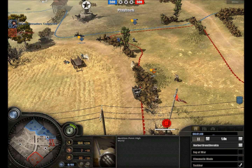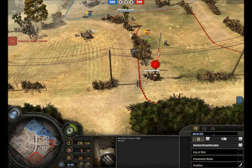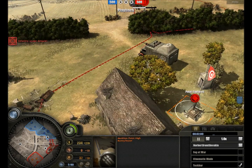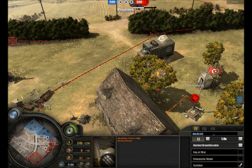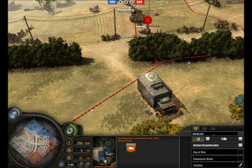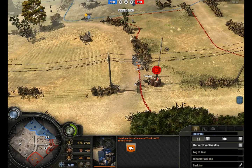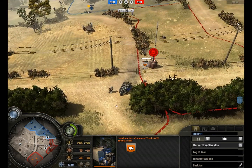More Panzer... My god, my throat is just crusting up. But further Panzer Grenadiers are arriving from the north. Headquarters command truck, of course, waiting to plop down. It can't until there is something. And of course, while that's happening, Mr. Bunnytester can't get any resources to get manpower. So, of course, no fuel, no munitions.